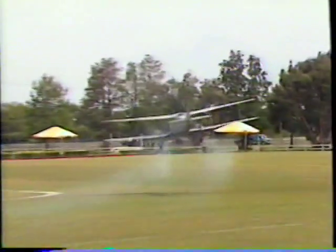Power is supplied by two Enya 120R 4-stroke engines. The aircraft is a military version of the de Havilland DH-89M Dragon. Richard has been given the Best Biplane Award for his unusual entry.